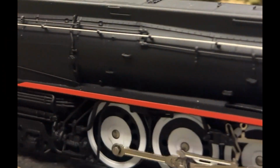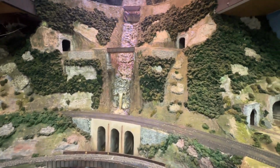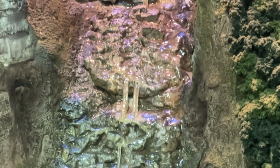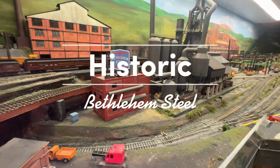It's phenomenal. It's incredible. You have to see it for yourself. I very, very highly recommend taking a trip to Hazleton. If you could get in during one of the open houses for the Anthracite Model Railroading Society, I believe they have another one coming up in July. Highly, highly recommend it. Take your time, go through the display, look over everything.